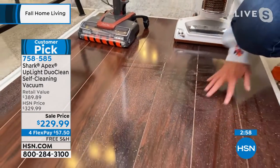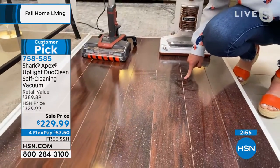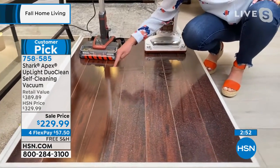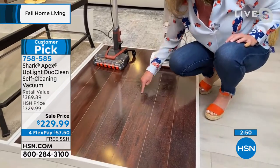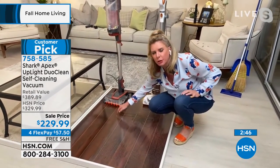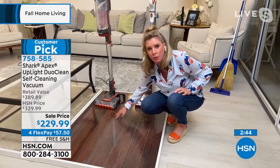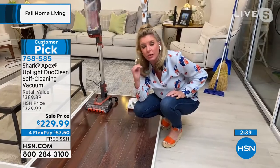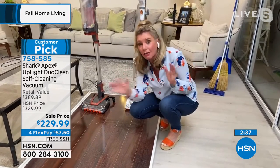This is the old one. It does not have DuoClean technology. This is the DuoClean difference. This is night and day. One step, one pass, one everything. That gives you that beautiful, clean, and pristine floor. It should not take three steps to get to that. It should take one. So give yourselves a break. Cut out all the steps.